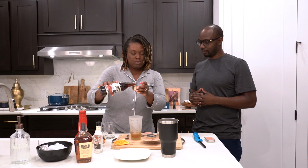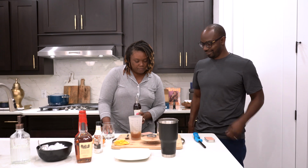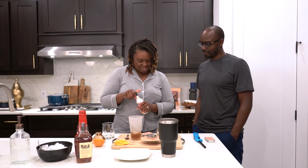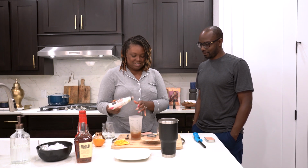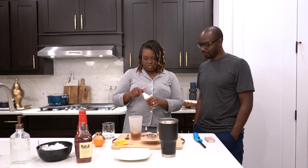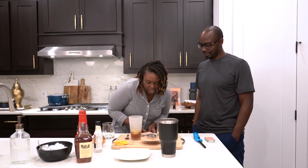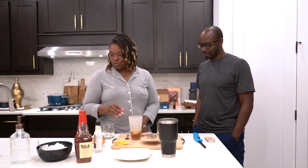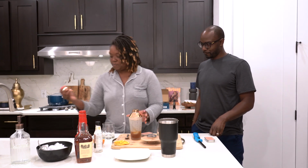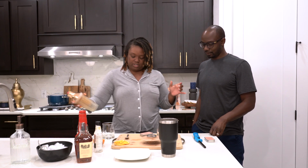That's 1/4 of an ounce of simple syrup. And then 2 dashes of bitters. This makes it a little sweet. 1, 2, 3. Boom. And then an orange peel. I would just put a little slice of orange in there. And then we're going to shake. We're going to shake back. I don't know what to do about the smoke, but we'll see.